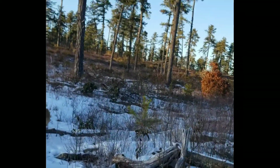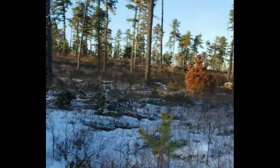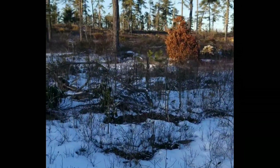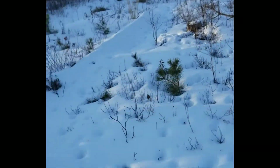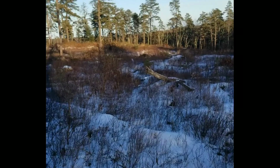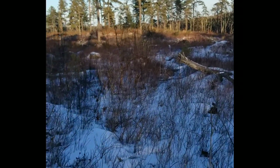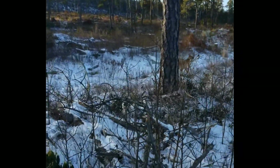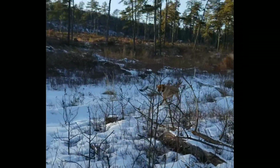But it's pretty. And there's this burn area that I wanted to kind of do a little bit of exploring and see if we come across anything interesting. And the dogs, of course, they're always game to go wherever.